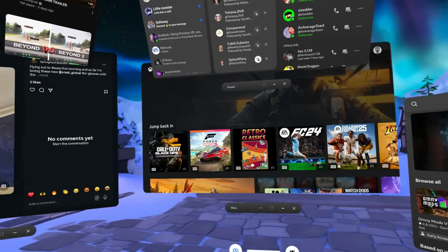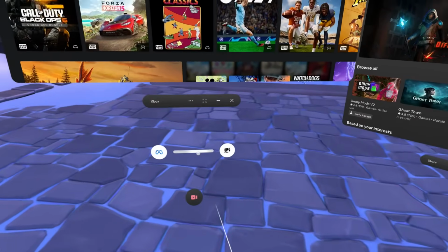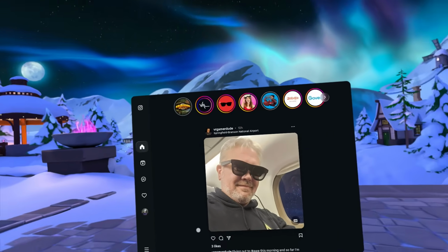It's not flashy, but when it comes to window management, consistency matters more. On top of the more rigid structure, you also have full freedom to place windows wherever you'd like within your physical space.